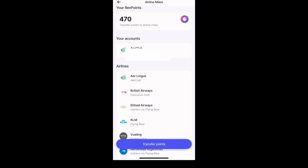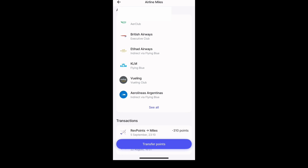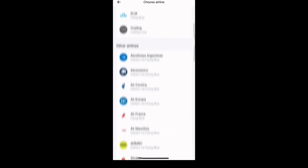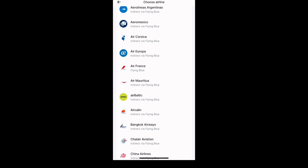And here's what I find interesting. There are other airlines. So as you scroll down, you see all other airlines here. Most of them, you see below, like for KLM, for instance, it says Flying Blue. For Etihad Airways, it says indirect via Flying Blue. For Aerolíneas Argentinas, it also says indirect Flying Blue. If I expand that and say see all and scroll down, you look at all those other flights. They're all Flying Blue. So Flying Blue would be something you might want to set up as well. Actually, after I saw this, I decided to set up my own Flying Blue account so I can use the points for that as well.